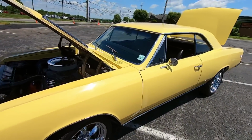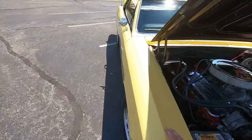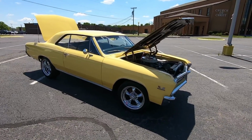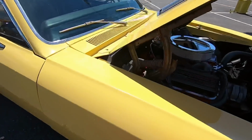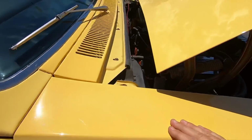All right, we're gonna be looking for any flaws on this one, kind of checking everything out. And that way you know exactly what you're getting before you get here. First thing I noticed on this one, it looks like they've painted the top and maybe the hood portion. You can see the difference in the color here. It's very slight, a little bit of a shade off.